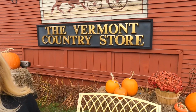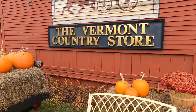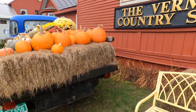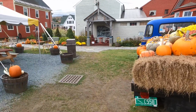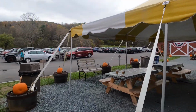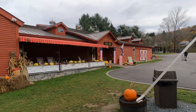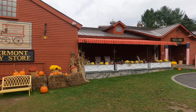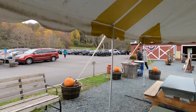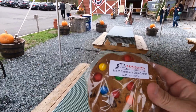Cruising through Vermont, we stopped at the Vermont Country Store. Apparently it's a must stop place. But it's a lot of stuff in there. Cozy clothes to candies and foods, and it's really nice. And it is pet friendly. You can take your dog in there. They encourage it. I had to give me a little snack.